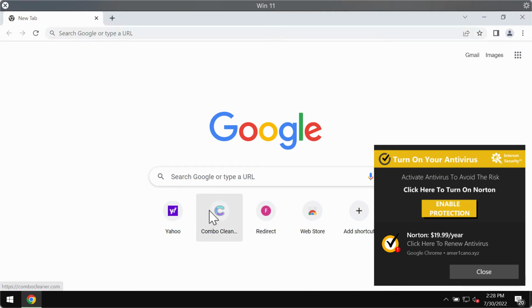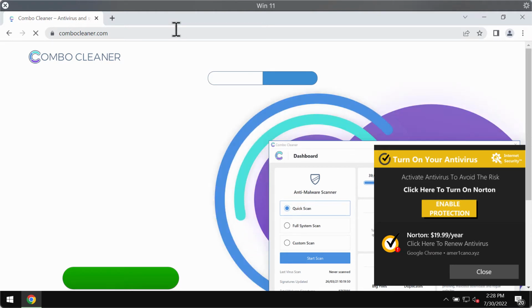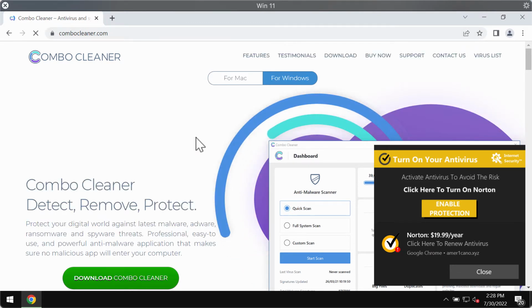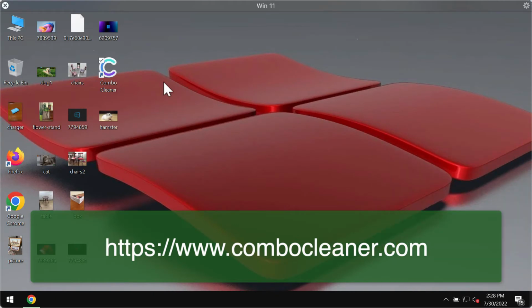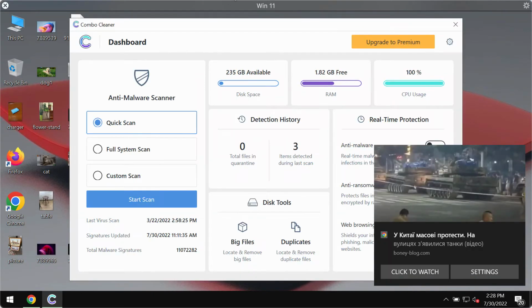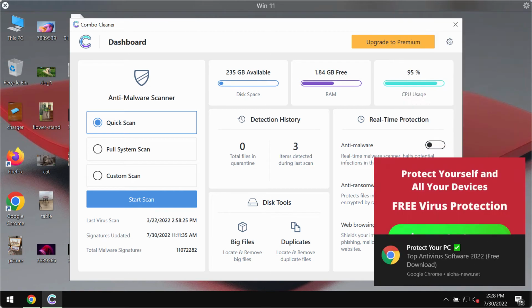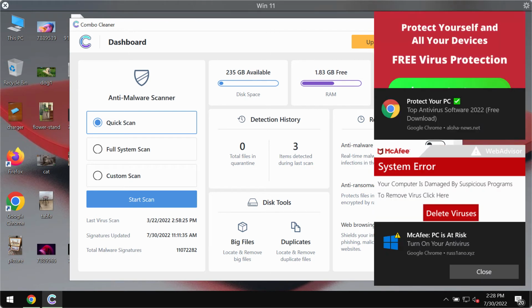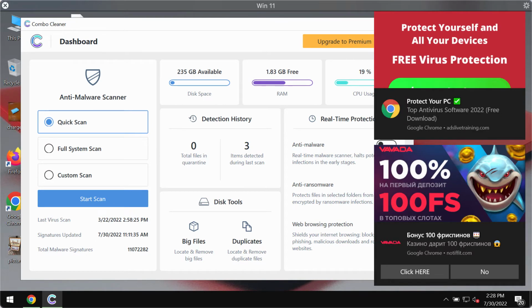We recommend that you check the safety of your computer with Combo Cleaner Antivirus. Please get its latest version on the official website combocleaner.com. So use this green download button, install the program, and begin carefully researching and investigating your system. Combo Cleaner will help you to detect and delete all other threats fully from your device.